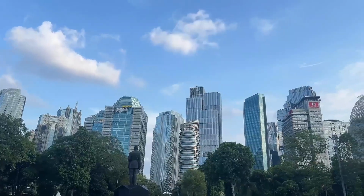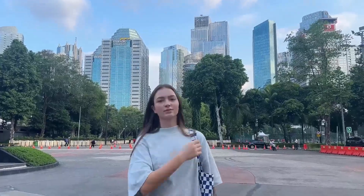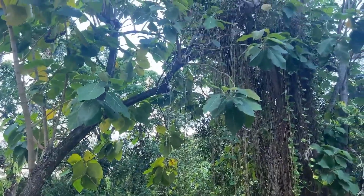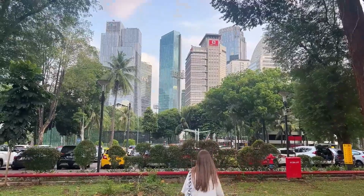Today, I decided to visit one of Jakarta's most popular areas in the south. It's known for its skyscrapers, and it's considered one of the city's trendiest neighborhoods, if I'm not mistaken. I ended up in a beautiful park, and I have to say, Jakarta is incredibly picturesque with its lush nature. It was so nice to walk around here.